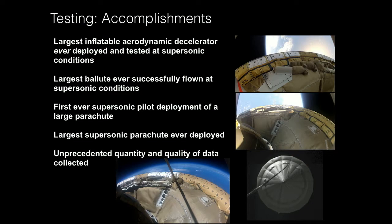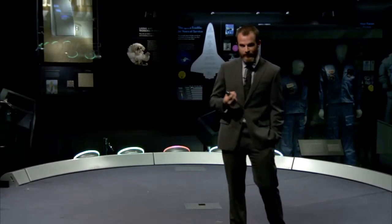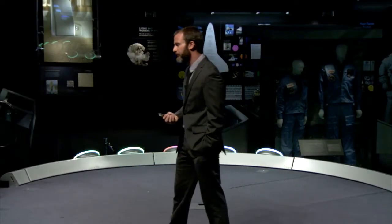This was the first ever supersonic pilot deployment of a parachute that is using another device to help pull the parachute out in a supersonic flow field. And it was the largest supersonic parachute that had ever been deployed. But the quantity and the quality of the data, this was perhaps the exciting thing for me as the principal investigator, was the realization that we had been using these devices for four decades, but our understanding of them was very little because we didn't have great data sets associated with them.